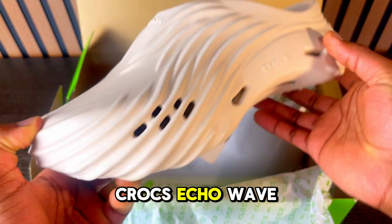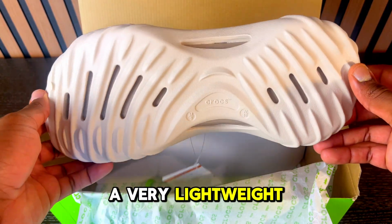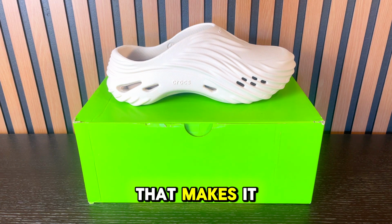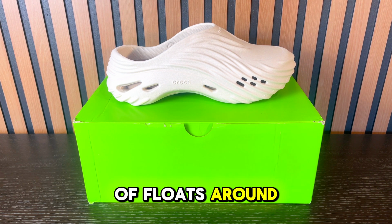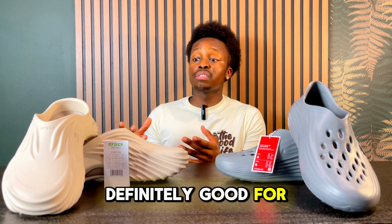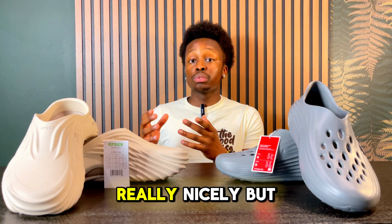Now with the Crocs Echo Wave, you got that classic Crocs light foam, and this is a very lightweight and breathable pair of clogs, and it has some side holes that make it feel very breathable, and it doesn't hug your foot, it kind of floats around. These, I gotta say, are more forgiving, and definitely good for people that have a wide foot. It has a very nice platform which supports them really nicely.